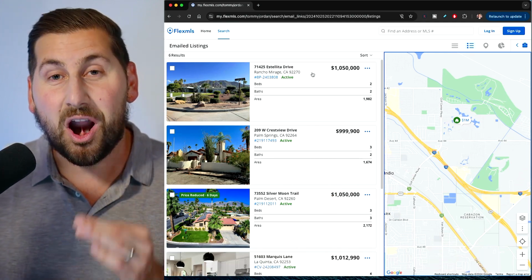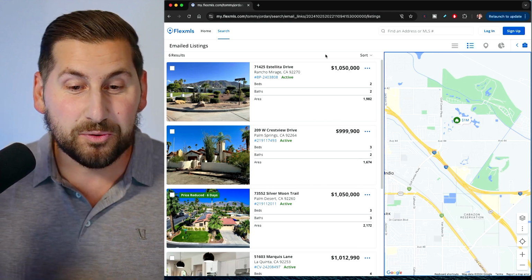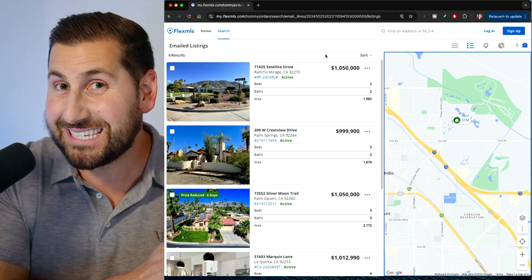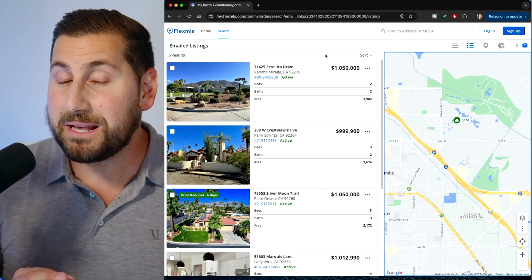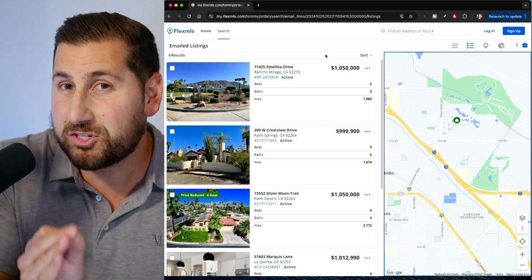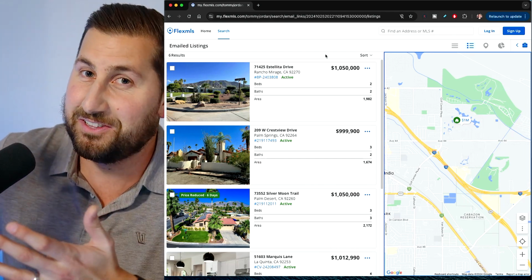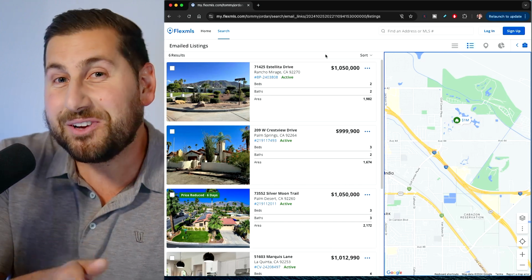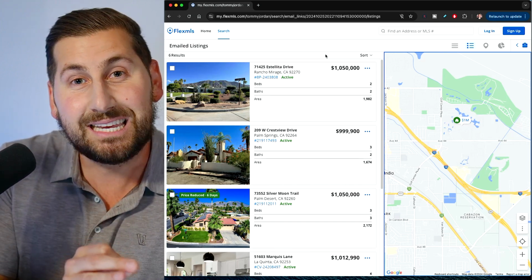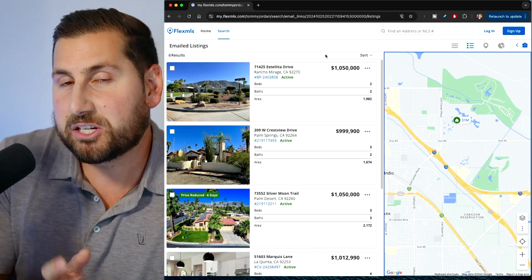So here we are. I've hand selected homes in each city, and what we're going to be doing is going from the least expensive city in the Palm Springs area to the most expensive city, and we're going to be looking at homes right around that $1 million price range, because I believe by this exercise, and I just love looking at homes, this is what I do, the reason why I'm a realtor, you're going to be able to see the differences between each city, and it's going to start to make a lot more sense.